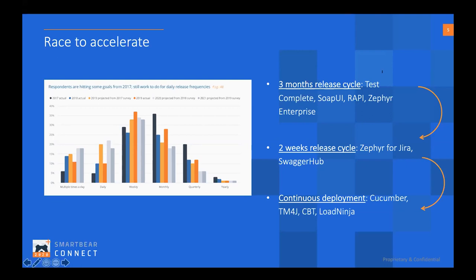So at Smartbear, we are not different from the market. I just mentioned here a couple of our products, but we have different teams, different levels of maturity, if you want, and different approaches to development and testing. So we have products that release every quarter, like TestComplete and ReadyAPI. These products today are in a transformation to accelerate the product cycles to once a month. We also have products that deploy today every 2 weeks, like Zephyr for Jira or SwaggerHub. These products today are in a transformation to release or deploy continuously. So I know, for example, for Zephyr for Jira, if you have teams or people in this panel that use the tool, that's the goal for the end of the year. By the end of the year, we want to be able to deploy once a day in production for the cloud.